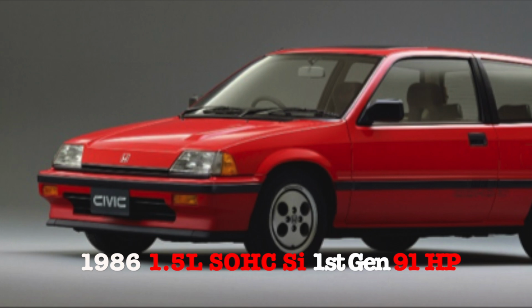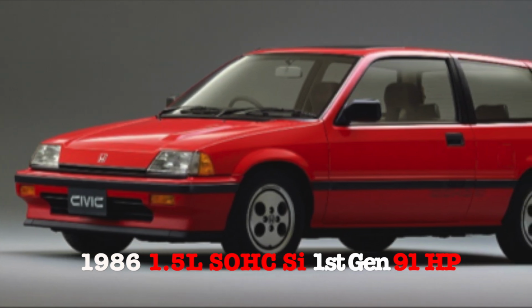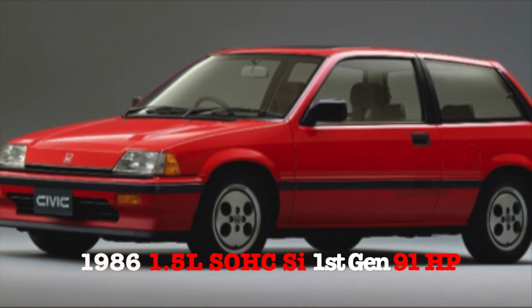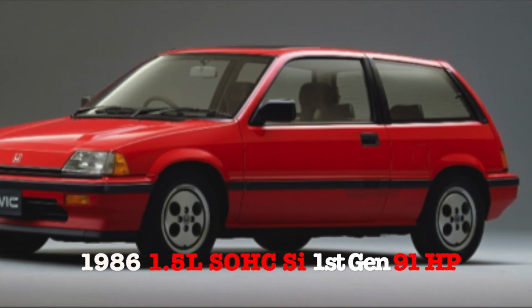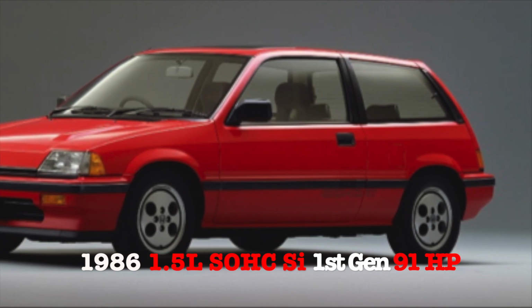Having already gone through two different generations, the Honda Civic expanded its repertoire in the mid-1980s with the first generation 1985 Honda Civic Si and the 1986 Honda Civic Si hatchback, powered by a direct injection 1.5-liter single overhead cam four-cylinder engine that was good for 91 horsepower.